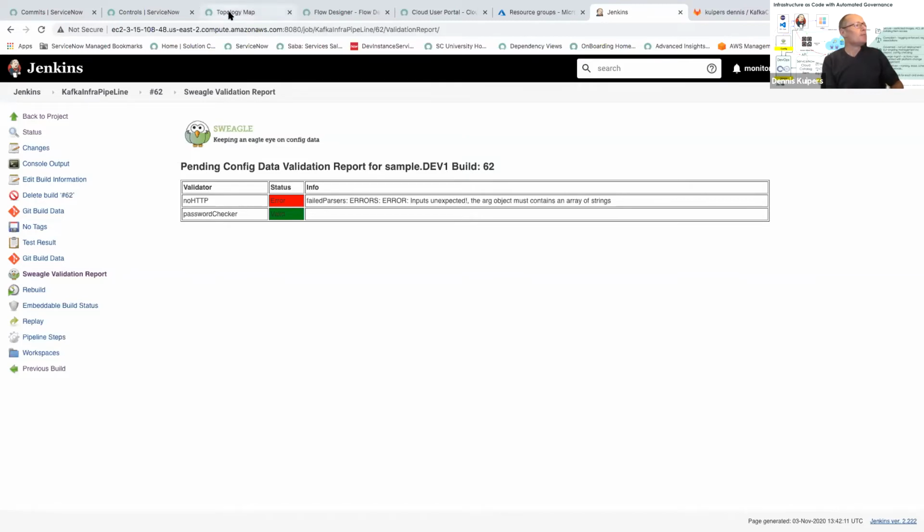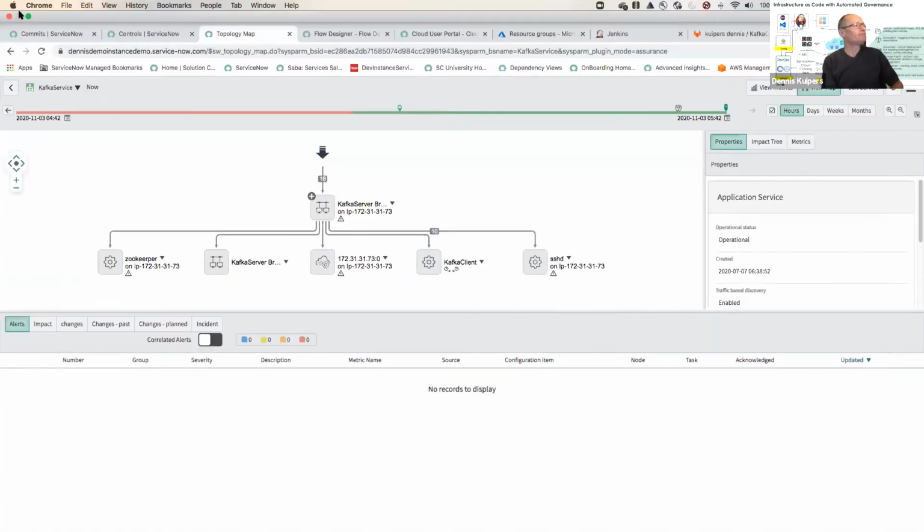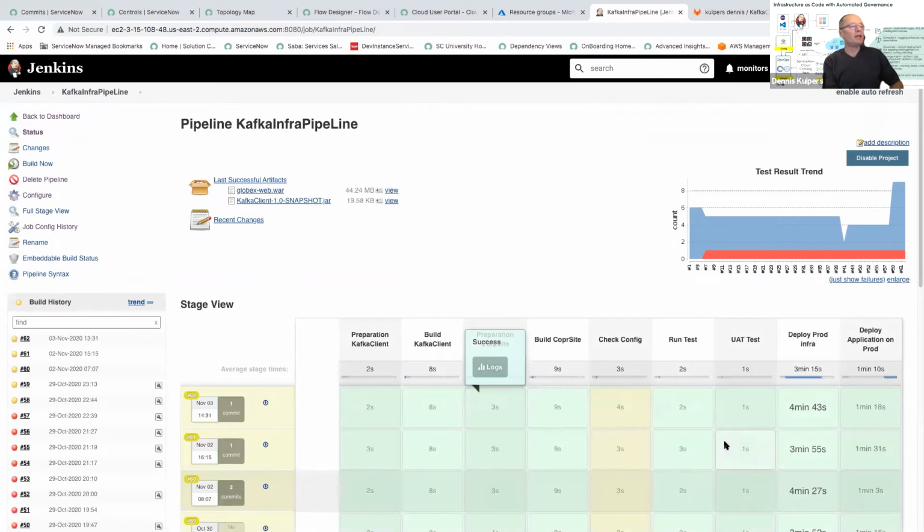So let's go back to the pipeline. The pipeline has been done successfully. Everything is green, so that looks good. So what happens after the config? Of course, some testing has to be done. And of course, it has built up the new infrastructure, and it has deployed the application. And in between, it automated the whole change request with auto approvals. That's something we're going to show you in a little more detail, how that works.